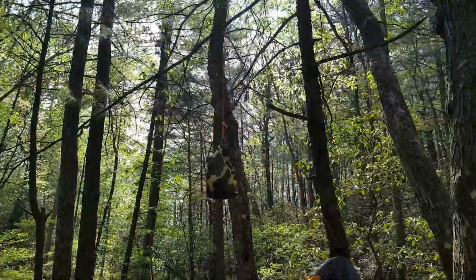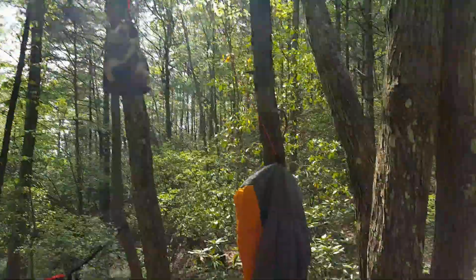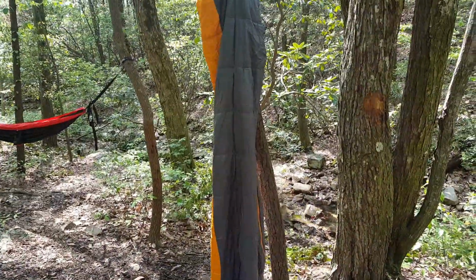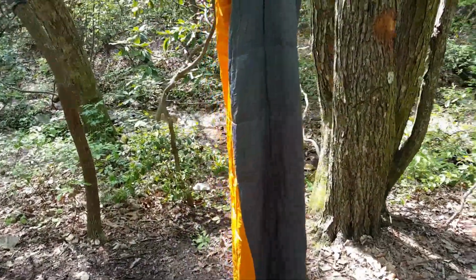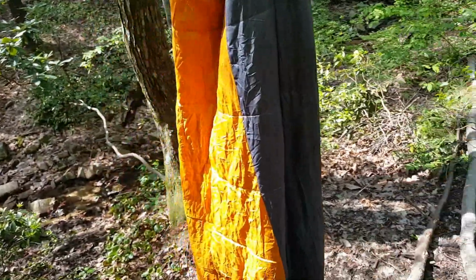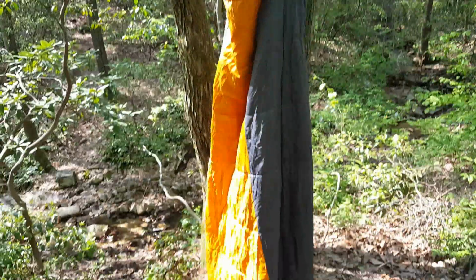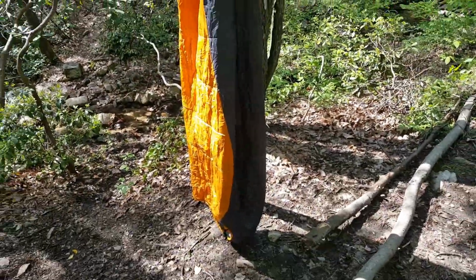Figured I'd hang it up just in case there's any wildlife that wants to get to that. And then here's my sleeping bag. It's hanging up so it can loft out. It's been compressed in the bottom of my pack, so it was pretty mashed down. I think that's a 32-degree bag, but that's it.